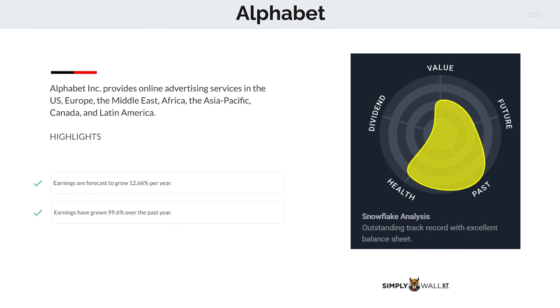Alphabet Inc. provides online advertising services in the US, Europe, the Middle East, Africa, the Asia Pacific, Canada, and Latin America. Its earnings are forecast to grow 12.66% per year, and its earnings grew by 99.6% over the past year.